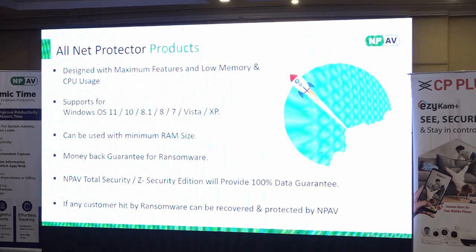So we support Windows 7, we support Windows XP, we support Windows 2003 Server also. We are working with Hindalco, that is Aditya Birla Group, and they have some legacy 2003 servers. So no other antivirus is supporting that kind of operating system currently in the market. So we are there for the old operating systems and up to the latest Windows 11 and the latest server also. That is the advantage of going with NPAV.